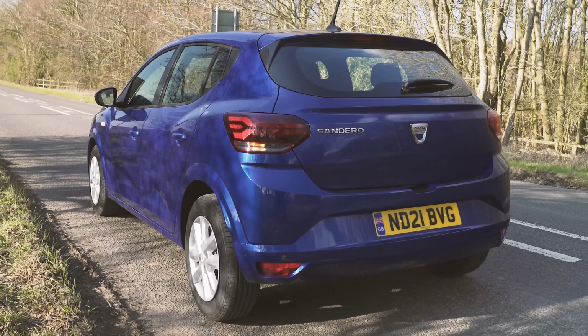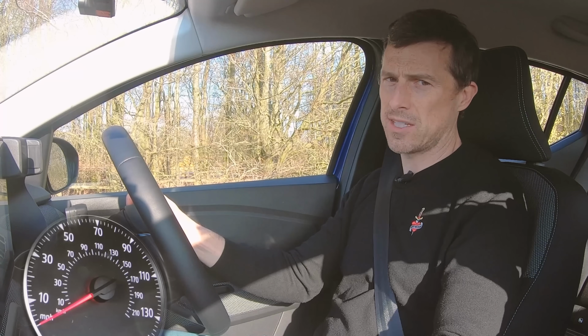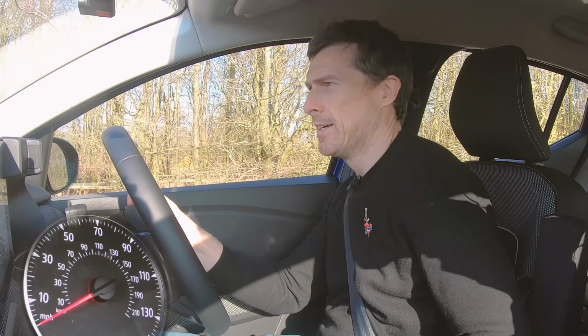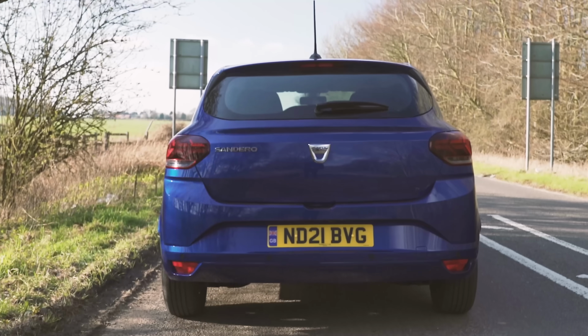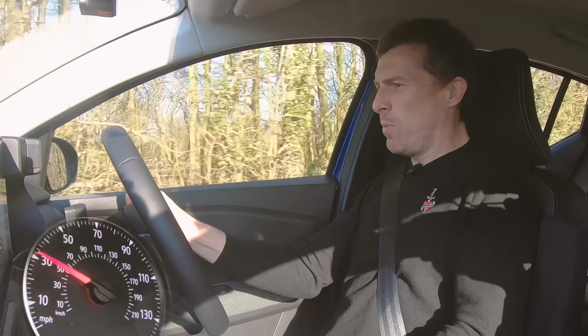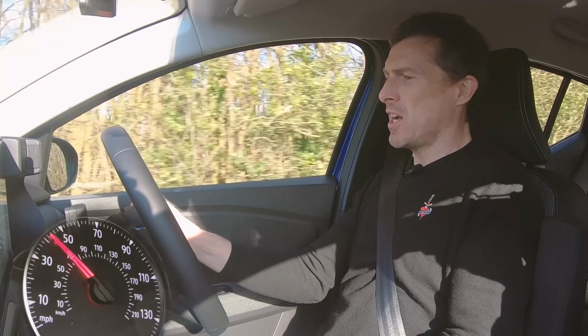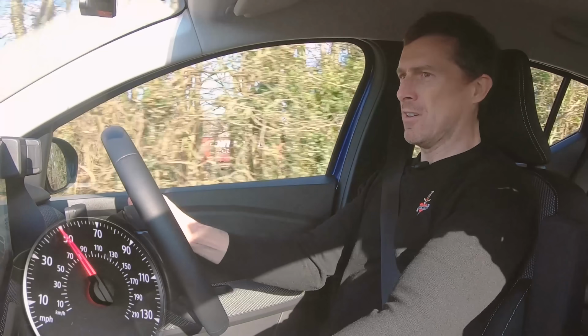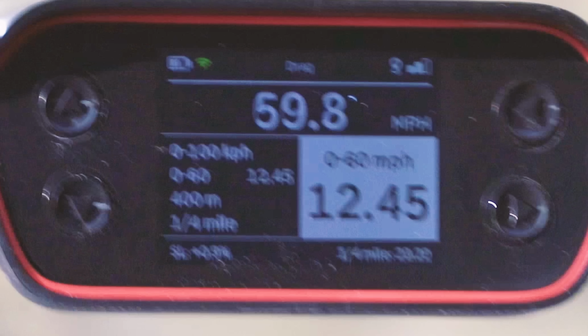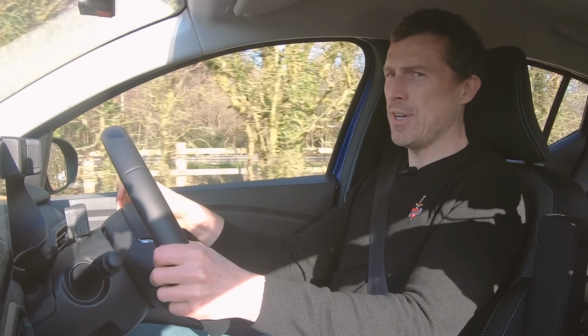Finally, what you've all been waiting for, to find out how quick this Dacia Sandero can go from 0 to 60 miles an hour. I'm going to launch it. Let's get that out of the way. Hold up the handbrake, build up the revs. Oh, sweet. Come on. Oh, bit of a skip there on the gear change. Come on, little car. Come on, what are you going to do? 12.45 seconds. Woohoo!